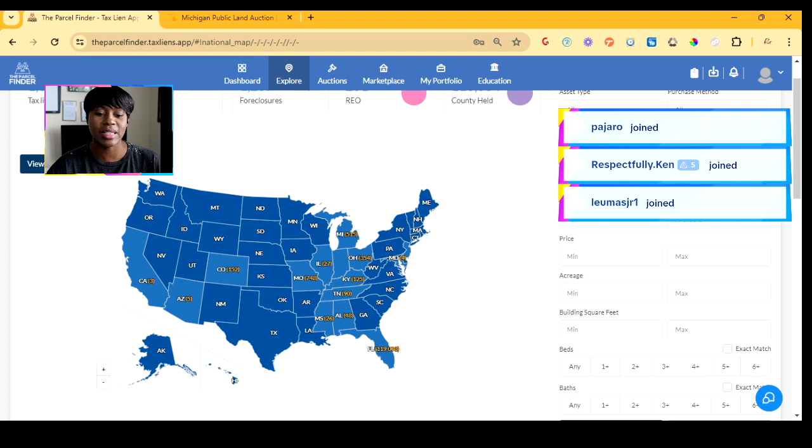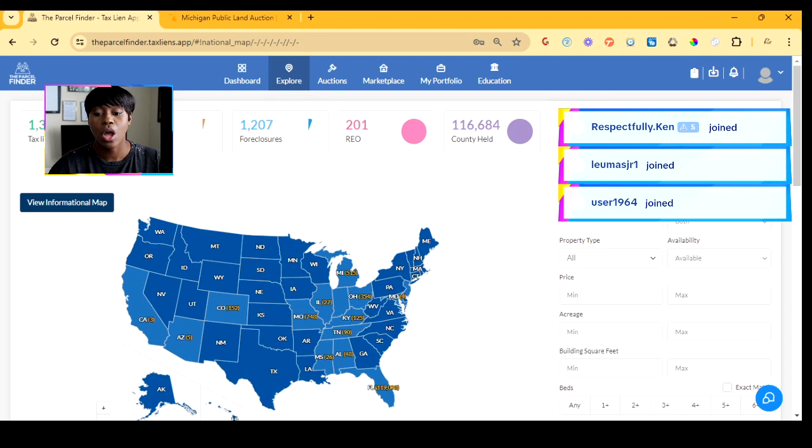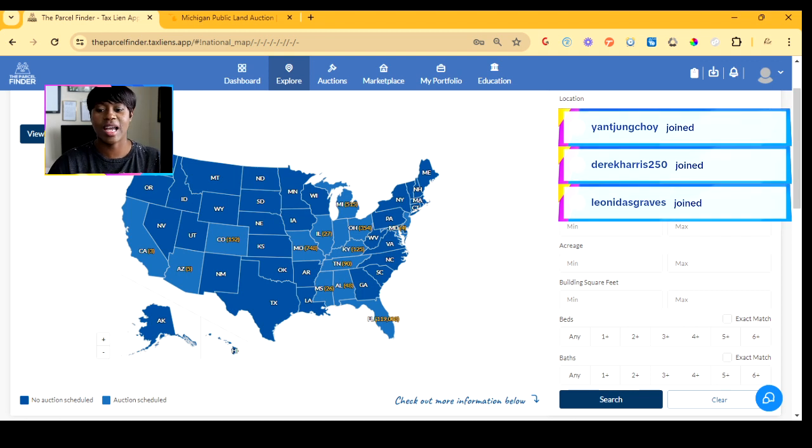Right now, we feature 30 states on the Parcel Finder where you can invest in tax liens, tax deeds, foreclosures, REOs, or county held. Now, what REOs are is real estate owned. Real estate owned means that this is a private marketplace of properties that is only listed on this software. If you have this software at the platinum level, you would be able to buy properties directly off the software. I have personally done it. I bought a house for $3,000 and ended up selling it for $25,000, sight unseen, just did the deal. That's another story. But today I want to get into the actual functionality of this software.